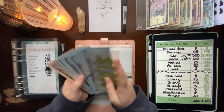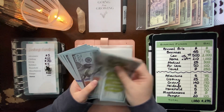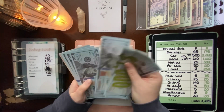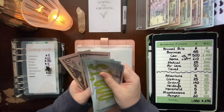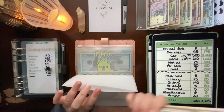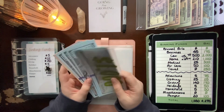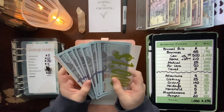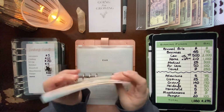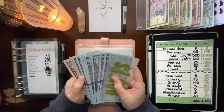Okay, but now car should have $2,000. 1,000, 1, 2, 3, 4, 5, 6, 7, 8, 900, 950, and 2,000. That is so exciting, you guys. And I have saved up all this money in 2023, you guys. Actually, technically since only June of 2023. Like, that's insane to me.